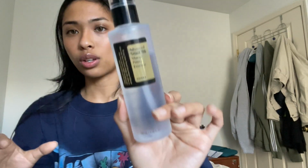Because it helps lock in moisture, that is the reason why I put this on first. And this is moisturizing in a way where it doesn't leave any residue. It soaks into your skin very fast. So I'd recommend this whether you have dry or oily skin, because it works really well.